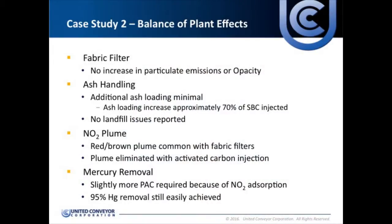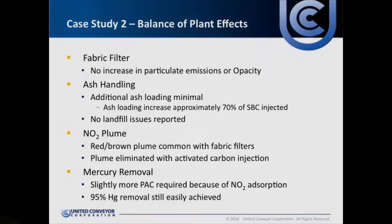So, balance of plant effects. The fabric filter, we saw no increase in particulate emissions or opacity, so that was good. Ash handling, once again, with sodium bicarbonate you actually add about 70% in solids, and it was able to handle it. It was a polishing baghouse, so the majority of the product in that hopper is the sodium bicarbonate, so they learned not to let it build up for too long, and as long as they keep it moving, it didn't cause problems. No landfill issues were reported. Like I said, they blend this with a number of other sources.